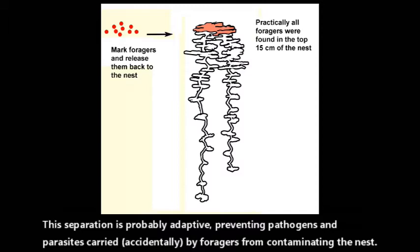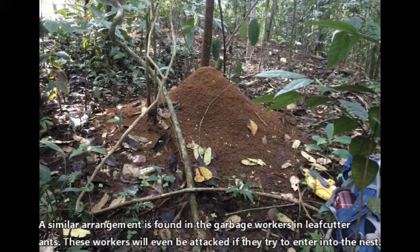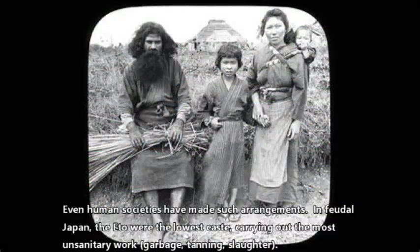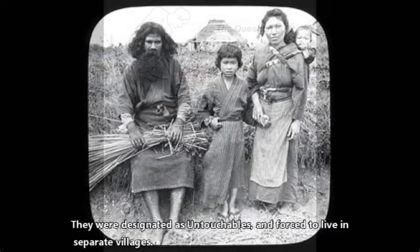This separation is probably adaptive, preventing pathogens and parasites carried accidentally by foragers from contaminating the nest. A similar arrangement is found in the garbage workers in leafcutter ants. These workers will even be attacked if they try to enter the nest. Even human societies have made such arrangements. In feudal Japan, the Eta, the lowest caste, carried out the most unsanitary work. They were designated as untouchables and forced to live apart.